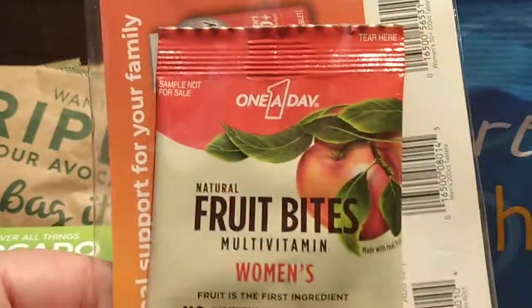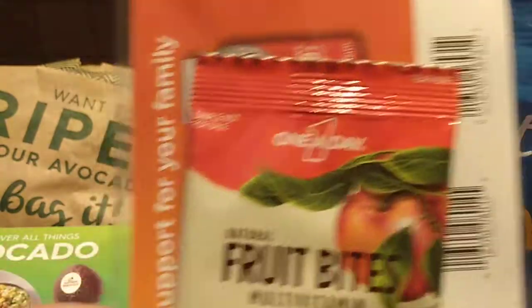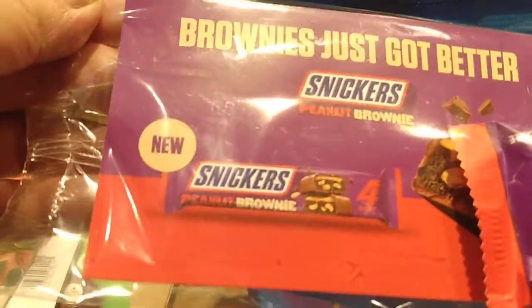And these are some one-a-day fruit bites. So they're women's multivitamins. That's nice. I take vitamins every day, so that'll be good. We have here a Snickers peanut brownie bite. Probably very tasty.